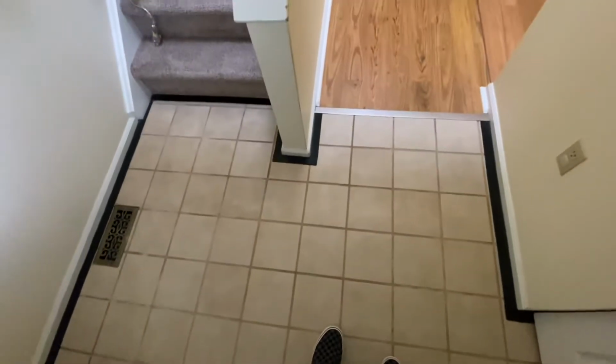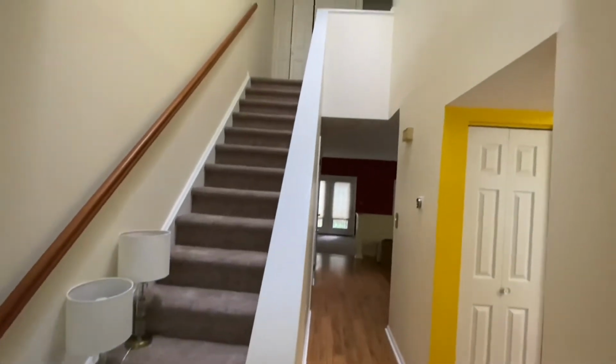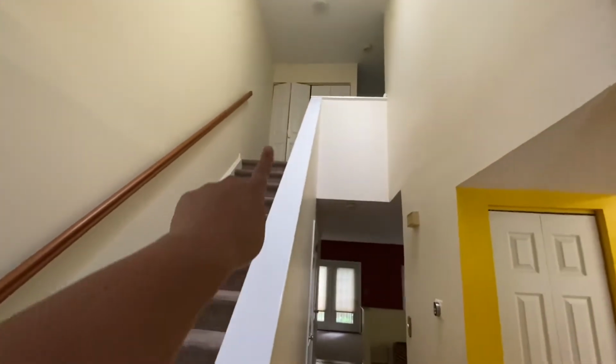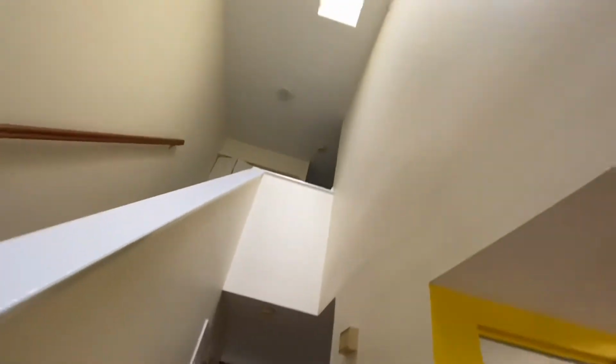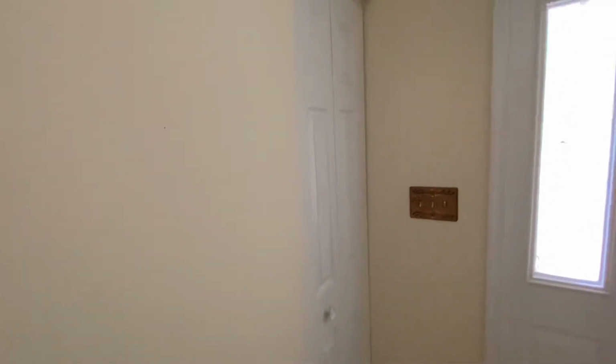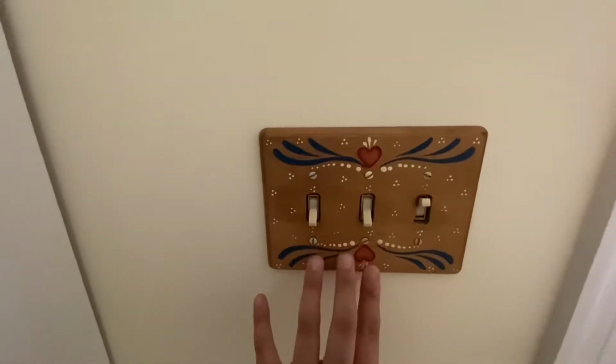I am at the front entrance and this is what it looks like. Got some tile right here, stairs going all the way up. That closet has the washer and dryer, which we're having delivered, I believe, on Sunday. Got a nice skylight. And there's a little coat closet right there. I really like these hand-painted light covers. My mom hates them, but I like them.